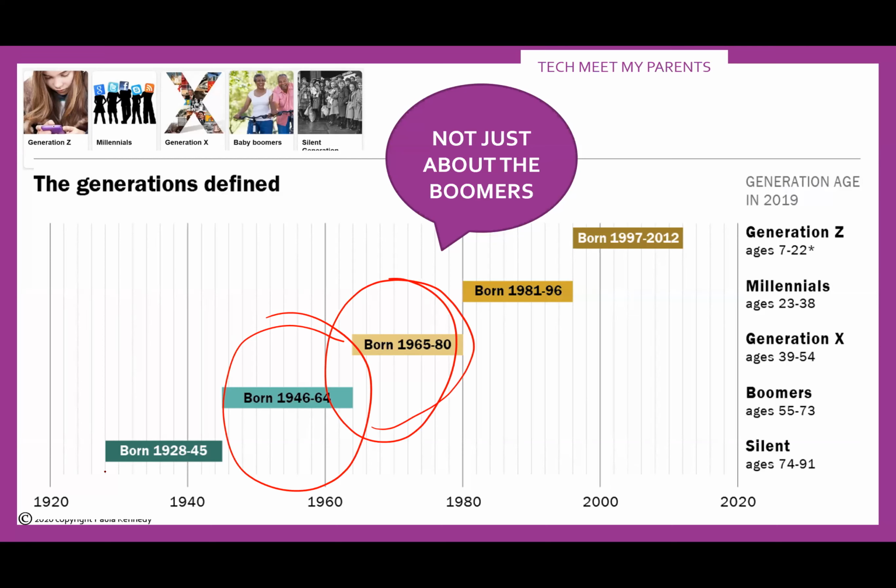What I'm not focusing on today is what we call the silent generation, which are like my grandparents' age and maybe some of your grandparents' age. When we are designing for them, it's often an emergency situation. We're retrofitting, it's a temporary solution, right? For boomers and beyond, we're able to do a really good remodel and plan ahead.